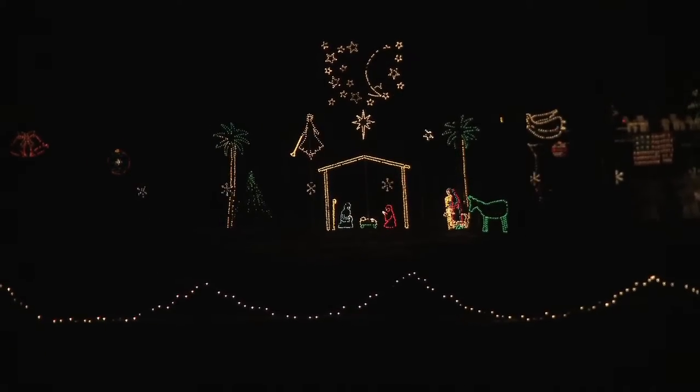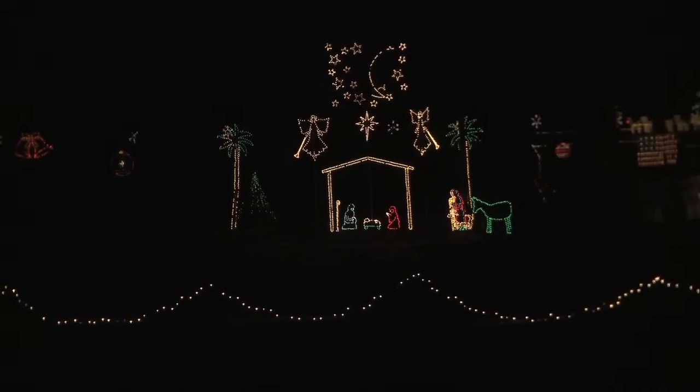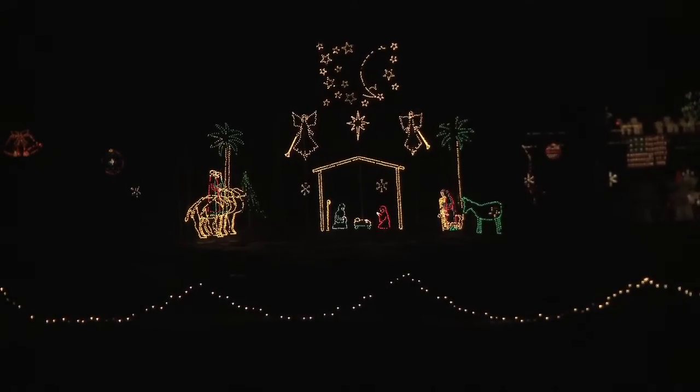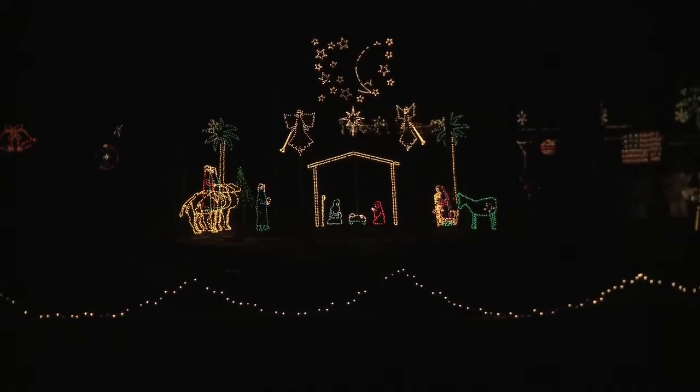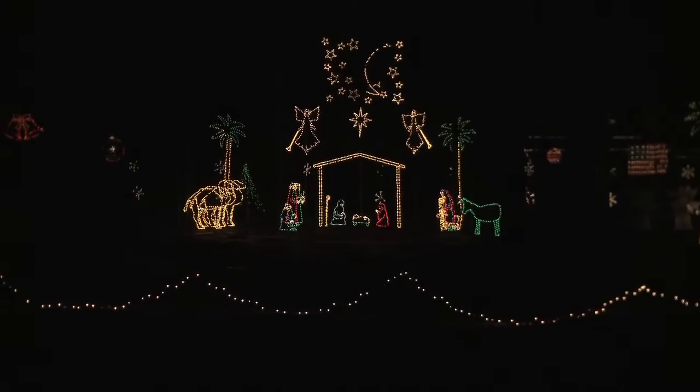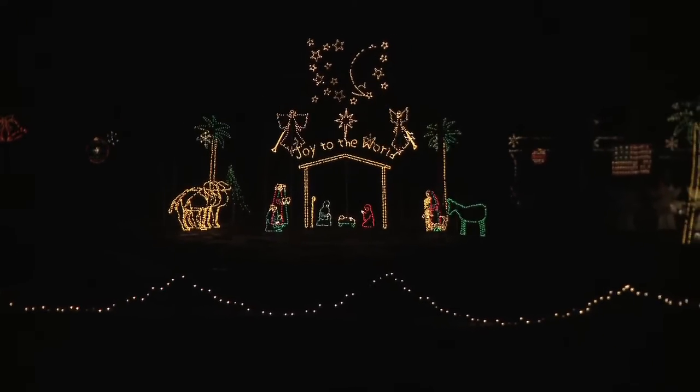Then you have the overhead angels flying in, standing at the nativity, flapping the wings. We have the three kings walking in from the left to the right, dismounting and walking up to the stable. And at the end we have a flash, Joy to the World. It takes me 25 full days to set up the Christmas display every year.